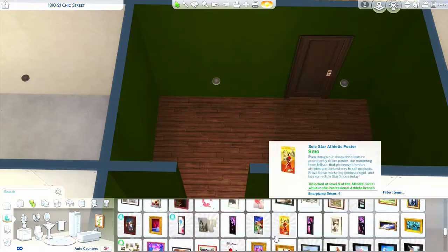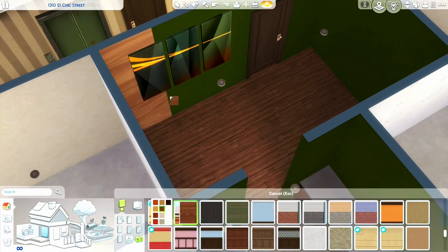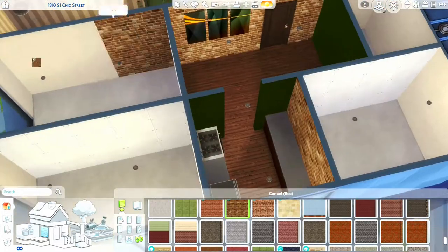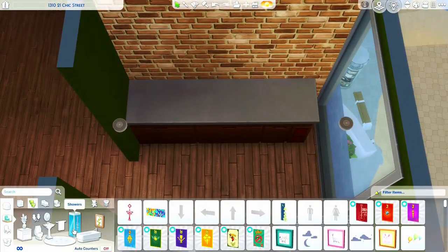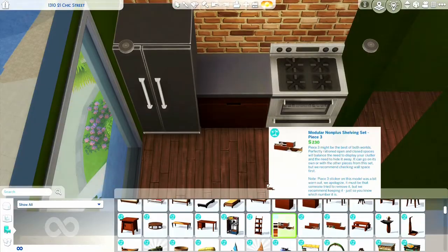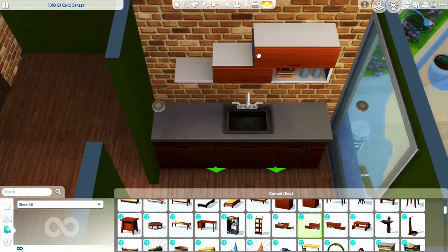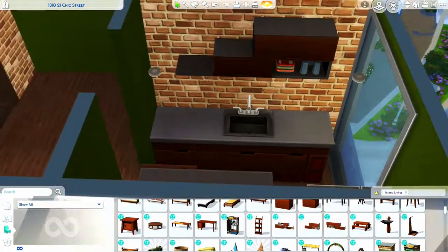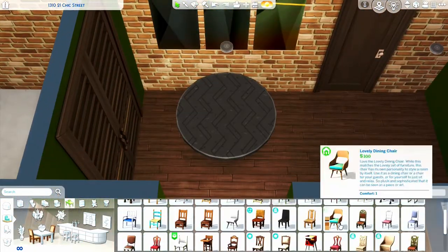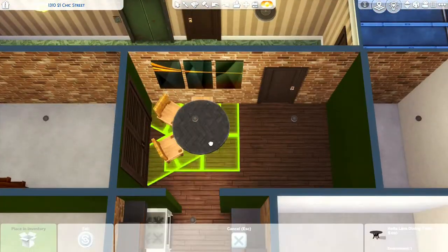So we're starting in the kitchen and I'm just trying to figure out the color scheme. I eventually settled on this very rich green color and this exposed brick that came with City Living, I think it's from the City Living expansion pack. And I'm really happy with this color scheme. It's probably my most favorite color scheme of them all. Like this dark green, bricks, wood everywhere. I don't know, I really like it. So yeah, that's what we're working with today.